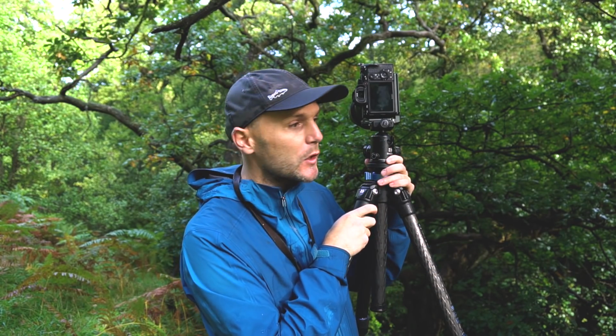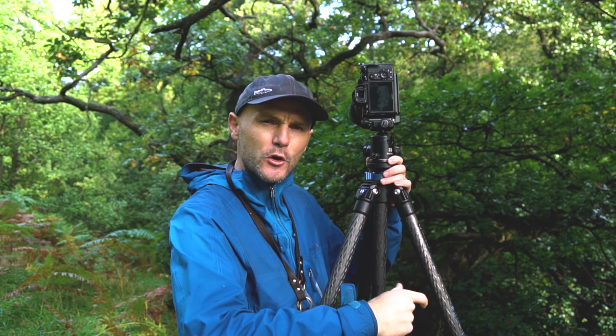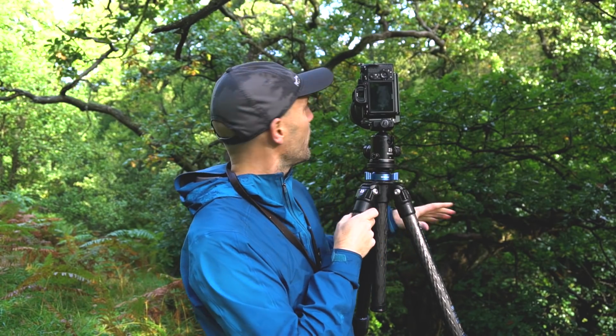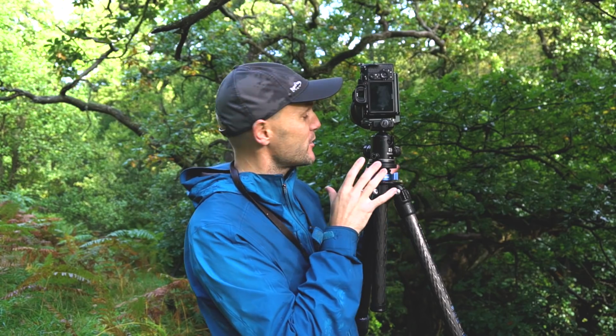And actually cutting through the reflections I'm not that keen on, because when you've got the sheen on wet glossy leaves, I love that because it just gives this really nice natural contrast, as long as it's not too bright. But when it's just soft light and glossy leaves, it's really, really nice.